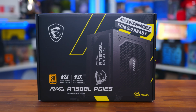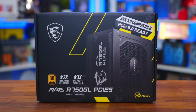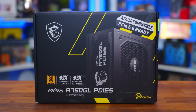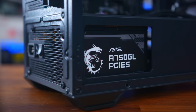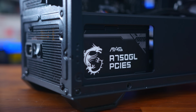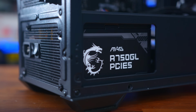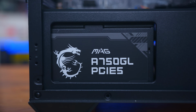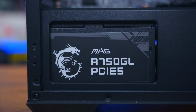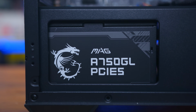Now, to power this system, we wanted something that was powerful enough while also giving headroom for upgrades and incorporating the latest technologies like being ATX 3.0 compliant and being PCIe 5.0 ready, along with having a solid 80+ Gold rating. And that's where the MSI MAG A750GL 750W PCIe 5 power supply came into play. With a native 12VHPWR connector and being able to deal with transient spikes, it's more than enough for what we need, and allows you to upgrade the CPU or the GPU at a later date without the need to upgrade the power supply.